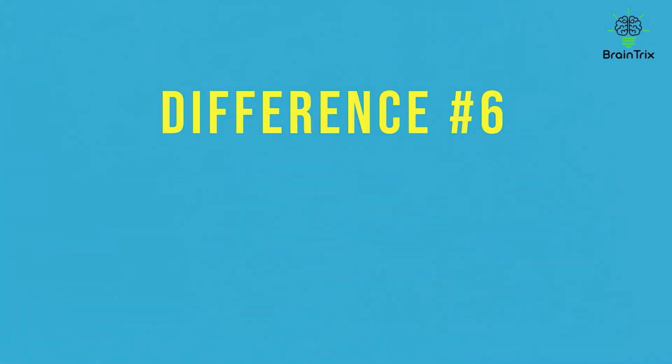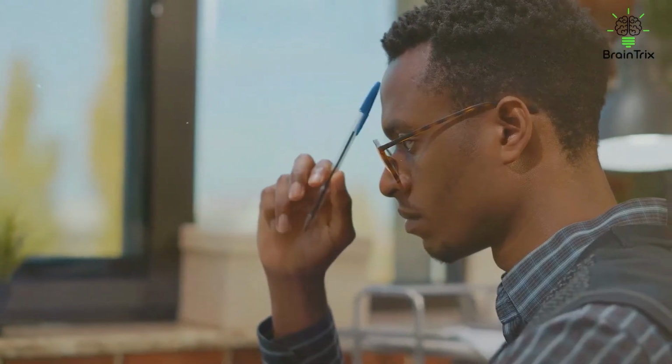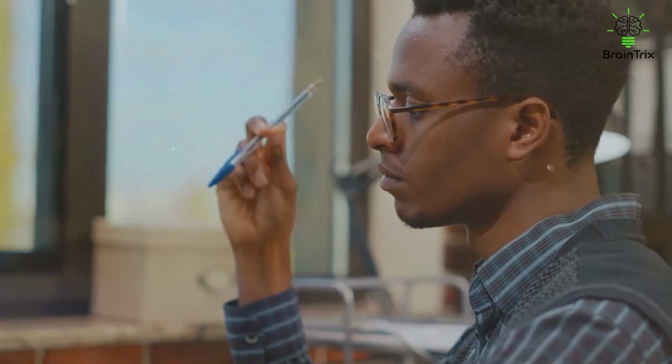Difference number 6. INTPs can come off as cold and reserved, but INFJs are warm and empathetic. Don't get us wrong, we aren't saying INTPs are intentionally cold and reserved. It's just that these individuals are thinkers who are often detached from their emotional side. They don't even mind going through emotional turmoil because they don't process their feelings very well. In most cases, INTPs can't seem to make sense of or express their own emotions.